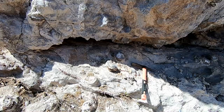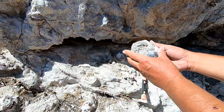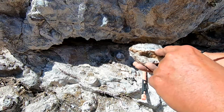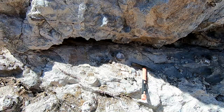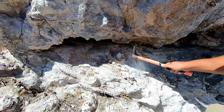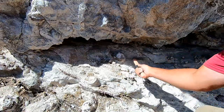The things I go through to bring these episodes to you. So I was chipping this one out, and this one popped out of here. And it's got some of that blue in it. Kind of cool. So throw that one in the bucket, and we'll just get rid of this guy. So this is rhyolite, volcanic ash. It's pretty soft.